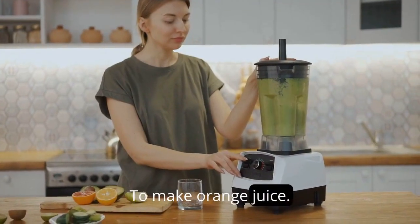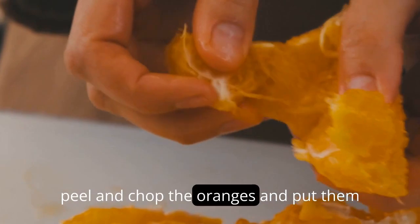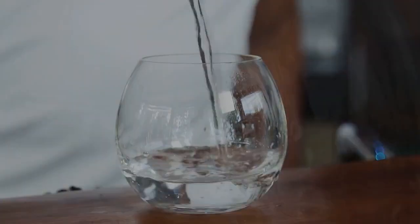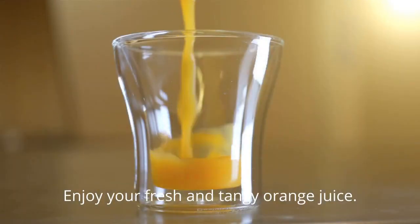To make orange juice, you'll need about 4-5 oranges depending on their size and juiciness. Peel and chop the oranges and put them in a blender. Add some water and blend until smooth. Then, strain the juice through a fine mesh sieve or a cheesecloth to remove the pulp and seeds. Enjoy your fresh and tangy orange juice.